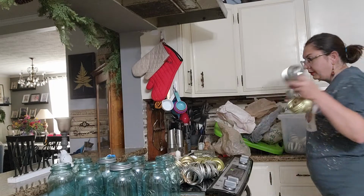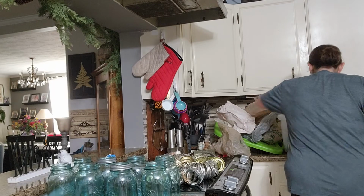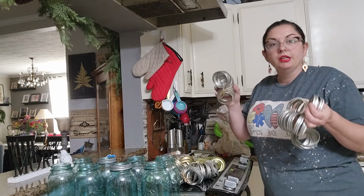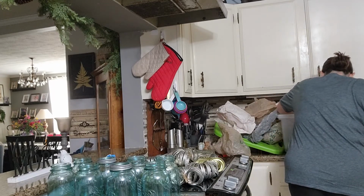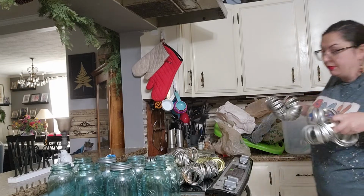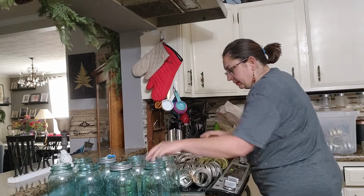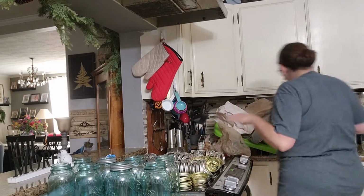So, there is a lot of lids in here, y'all. When she originally told me about this box, she said that it was full of these lids. But as a bonus, there was other stuff in here too, like a case of those 4-ounce jars. And I'll just show you those lids all on my stove so you get an idea how many lids were in there.